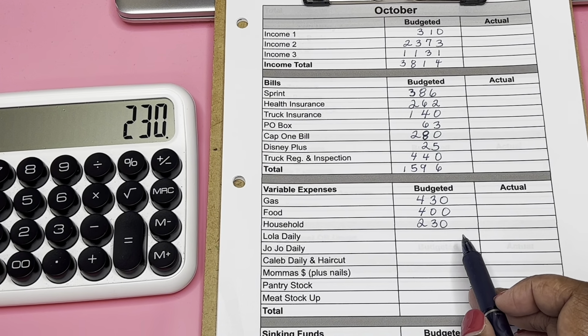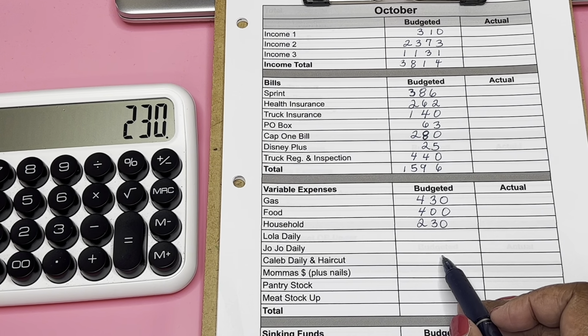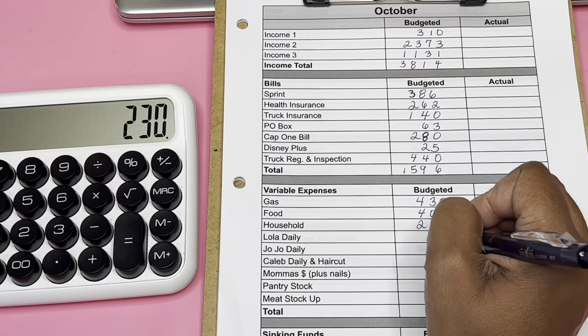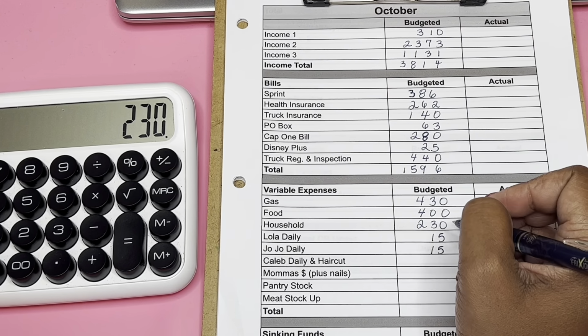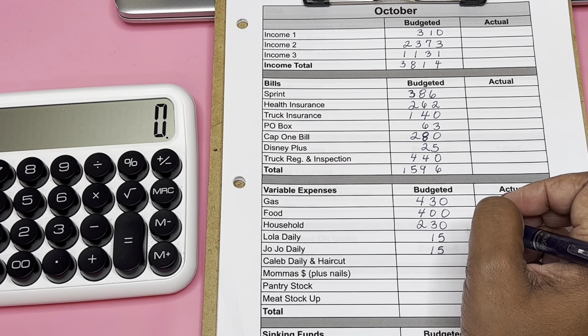So Lauren, and it'll be the same for all the kids. That's 5. Looks like about 15. We're just going to budget low with 15. Normally they get between 20 and 25, but we're going to budget 15 this month, and we'll see when my actual comes, we'll see how that happens.